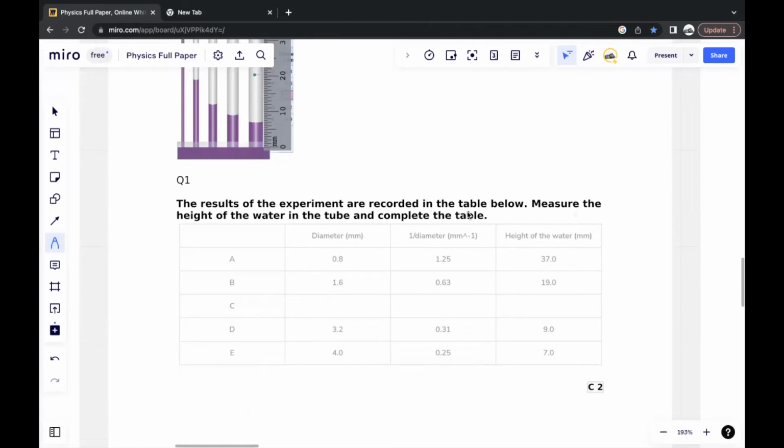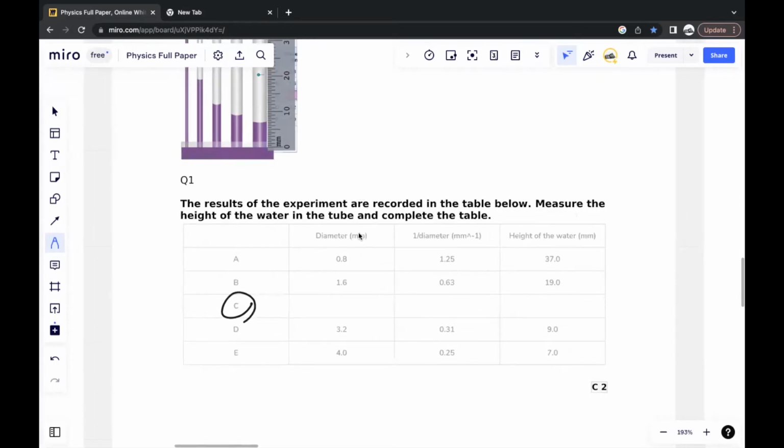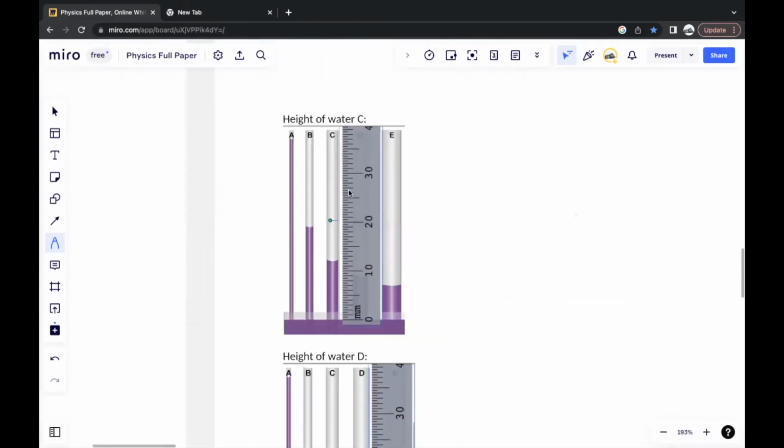So they say measure the height of the water in the tube and complete the table. So they want us to complete it for C. So let's take a look at C. What they want us to determine is the diameter and the height of the water. So this is a value we have to calculate. So let's go back to C. Start with the height. From here, the ruler, if we were to look at over here, it would be around 12 mm.